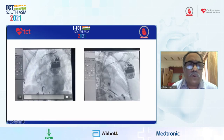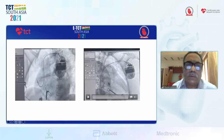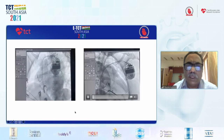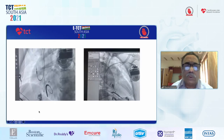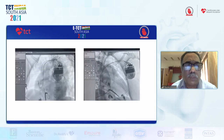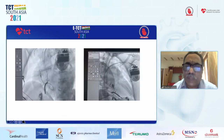And this was the fluoroscopic picture. So, again, His bundle pacing with the conventional ICD at the RV apex. So this kind of subset of patients, they do well. And this lady, now it is almost more than a year. Her LV function has gone up to 50% and she's asymptomatic. So this kind of patient you can select.